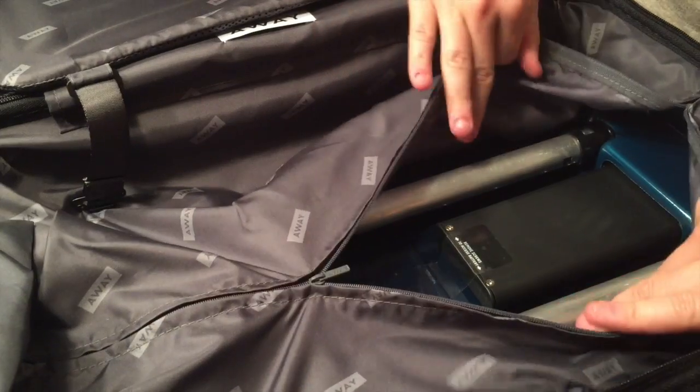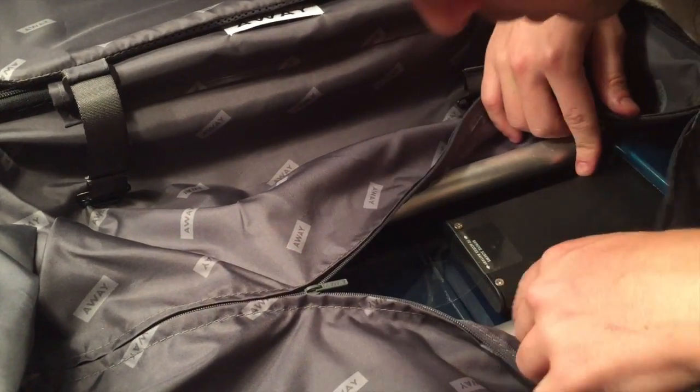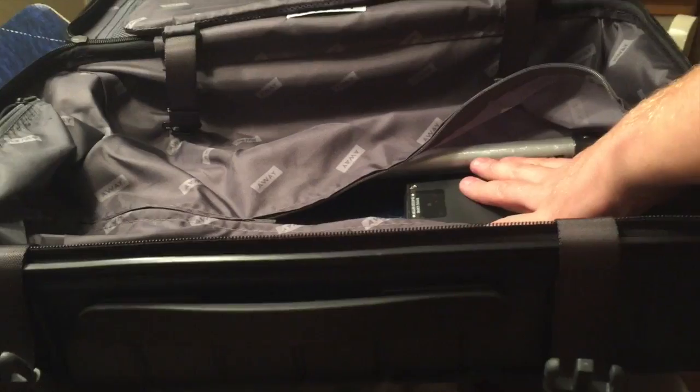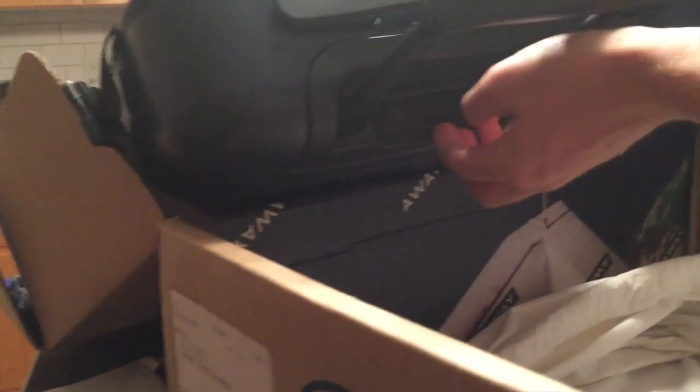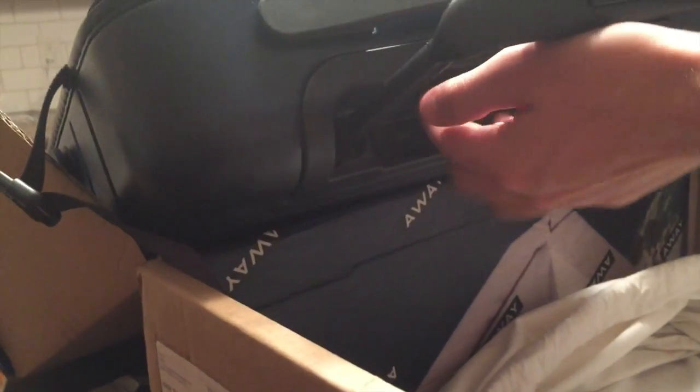Okay, so this is the inside. Oh, so this is the battery here. So it has to be up here, right? Oh, there it is. Okay, found it. Okay, that's cool. Oh, so here's the two USB ports.